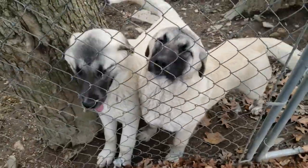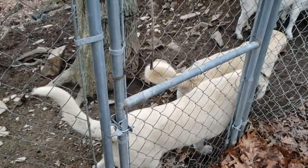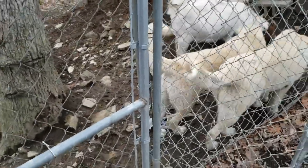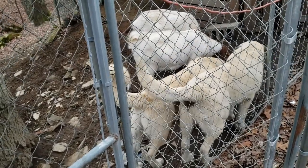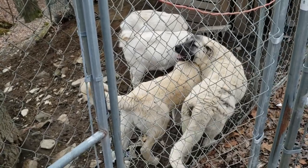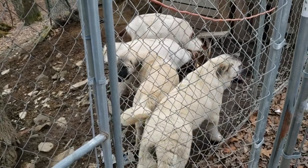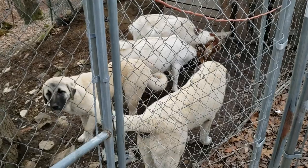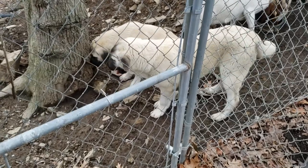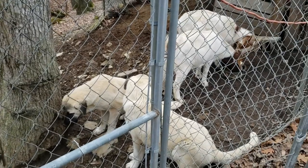Since I got these guys, they're 7 months old now, their bark sounds like a full-grown dog, and I haven't had any chicken losses or goat losses due to predators, and that's a big plus. And the goat just made a little noise, and the boys backed up, whatever that means. This is good.